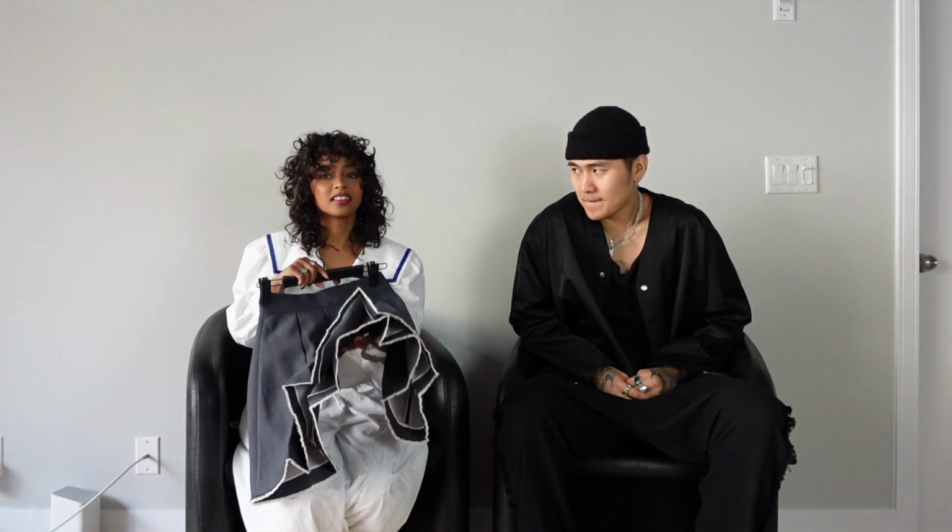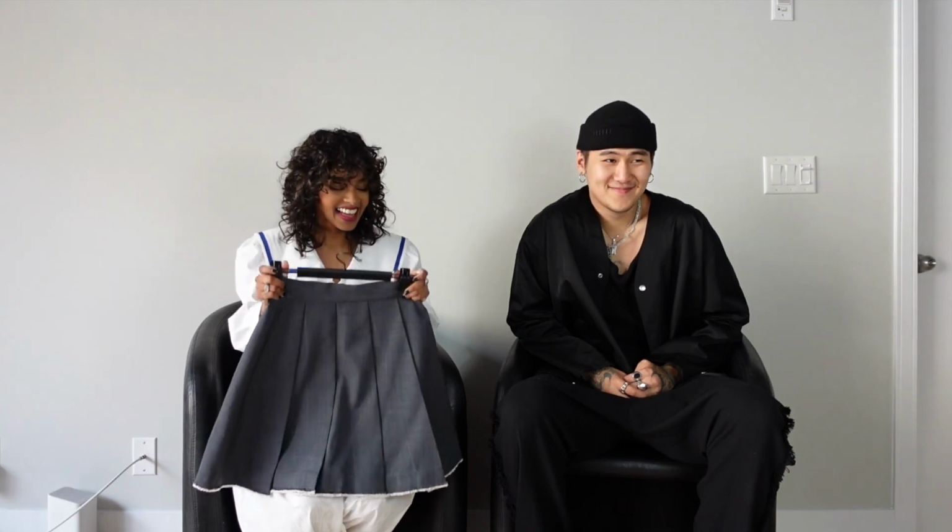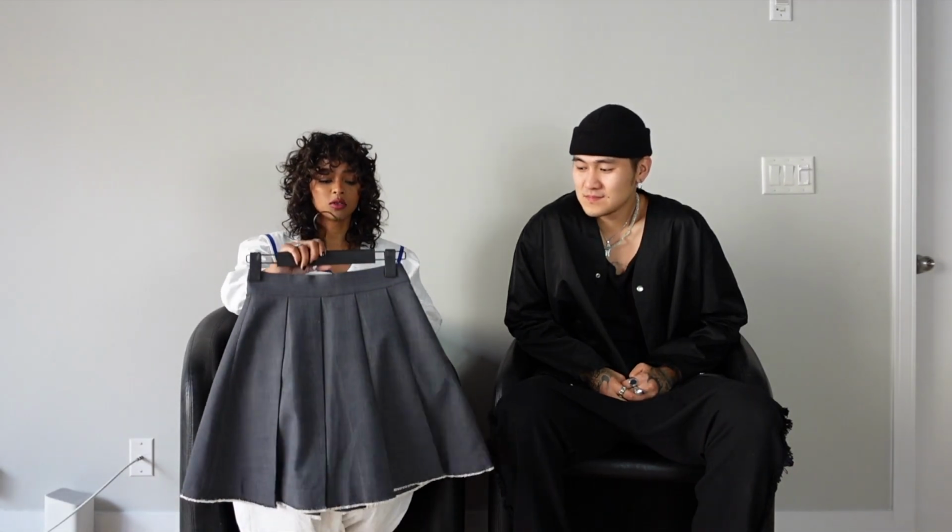Okay, and my last piece that I picked up very recently is this Shushu Tong skirt. The Shushu Tong pleated gray skirt. I love pleated skirts. You guys might know that already, but I don't have a gray one. The shape of it actually holds really well.